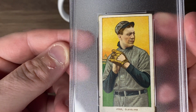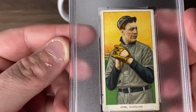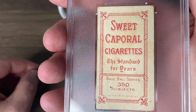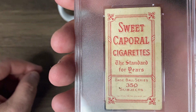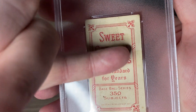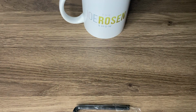Yes, he's a Hall of Famer. And to my knowledge, again, guys, please correct me in the comments if I'm telling you anything that's incorrect. But he was the first one, maybe the only one, to get into the Hall of Fame with less than 10 years as a player. So really cool. Again, you can see a lot of the brown staining from the tobacco there, which I think is super cool. So that's number 49.